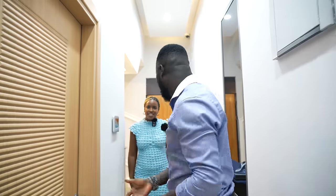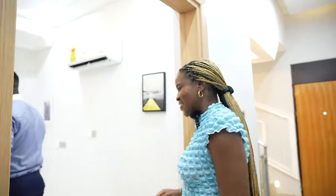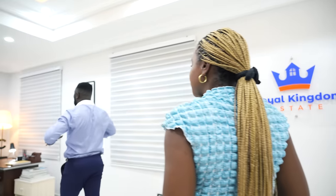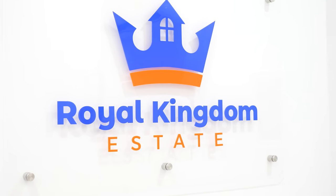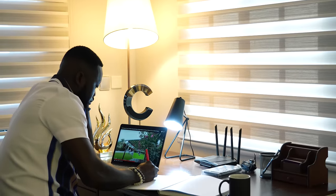Now, we have a library, a home office, and the grand master bedroom. Which one do you want to see? You say you want to see the office. We're right in front of the office. So over here is your 2-in-1 office space. Imagine editing your videos here at night. You can turn off the light and have only the warm light here.